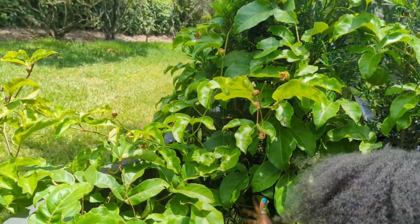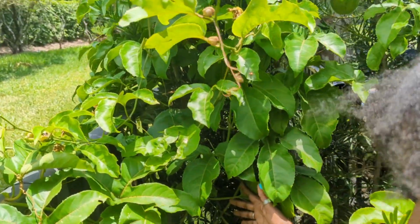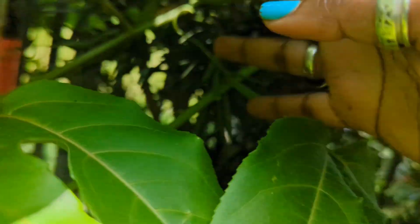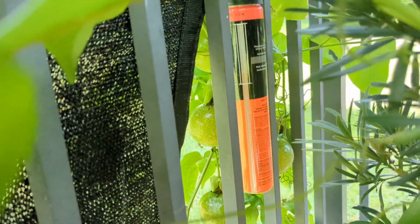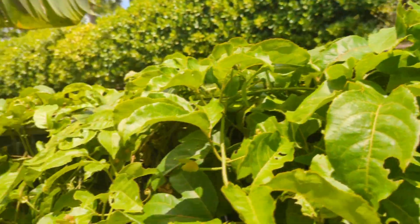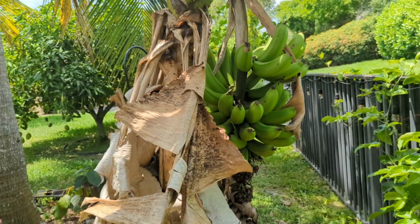I'm looking through here. I don't know if you guys can see. See if you can go through here. Oh, I'll take the camera. If you look through here, guys, look at all those passion fruit on the other side of the fence. It's awesome, and the whole other side of the fence has passion fruit. So this is really great.